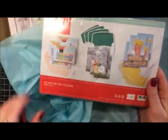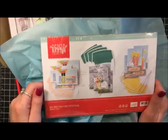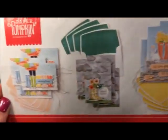So it's going to be 12 full-size cards. And oh my gosh, they're just adorable. I'm gonna hold them up here so you guys can see. Look at that. How cute.